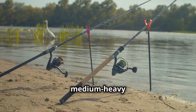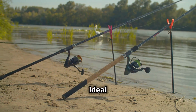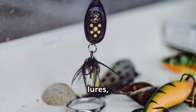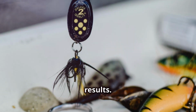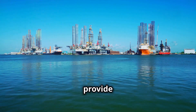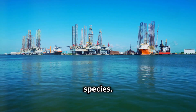These copper-colored bruisers can be found tailing in shallow water or cruising along the edges of grass flats. A medium-heavy spinning setup with 30-pound braided line is ideal for battling big reds. Soft plastic paddle tails rigged on jig heads or gold spoons are reliable lures, while live or cut mullet can also produce great results. For those venturing offshore from Venice, the oil rigs that dot the Gulf provide structure that attracts a variety of pelagic species.